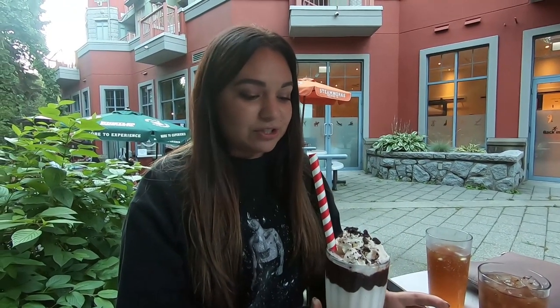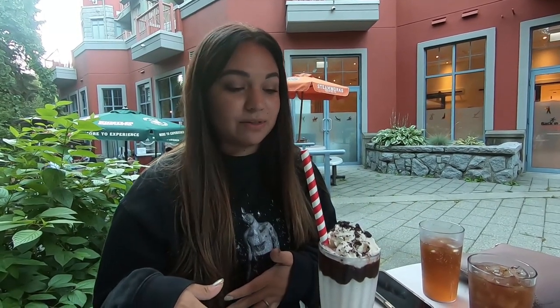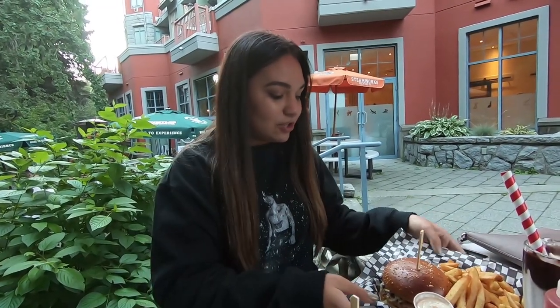So as a drink, because I've heard so many great things about their milkshakes, I decided to try one of their shakes. And basically you can choose the flavor of whatever ice cream they have at the front, and I chose cookies and cream. So our burgers just arrived.